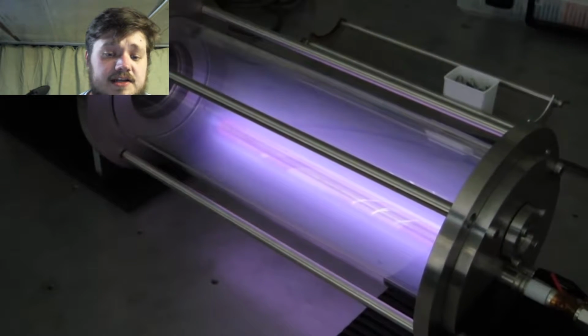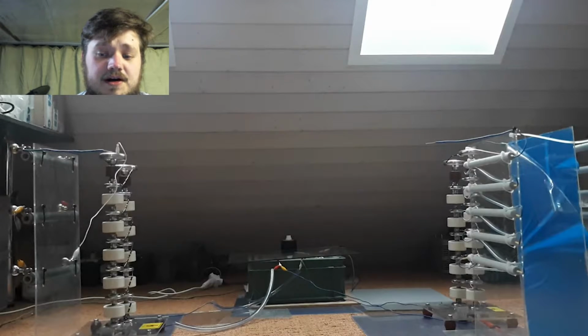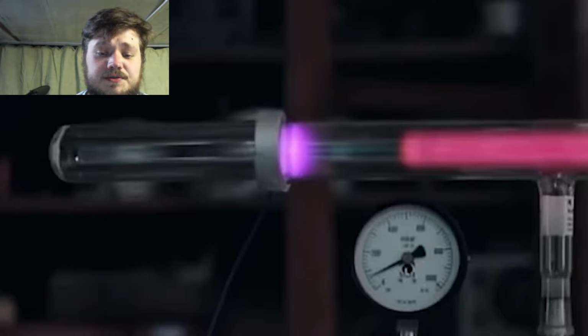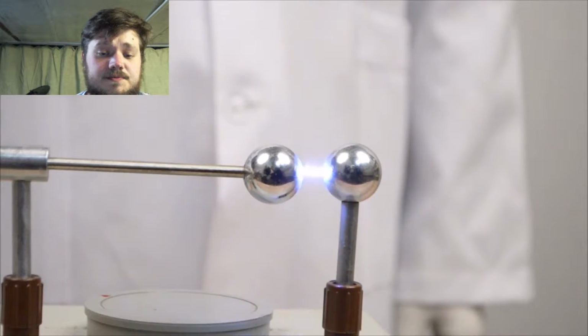Discharges in a DC electric field can be classified into self-sustaining glow and arc discharges, Townsend's dark discharge, which proceeds with a cold cathode and at very weak current, the corona discharge, which has common features with glow and dark discharges, and the last one is the spark discharge.